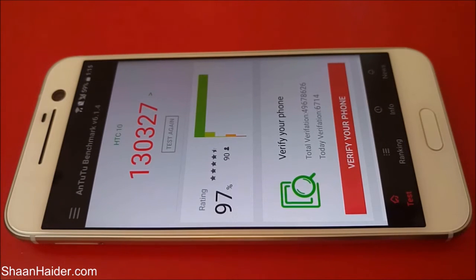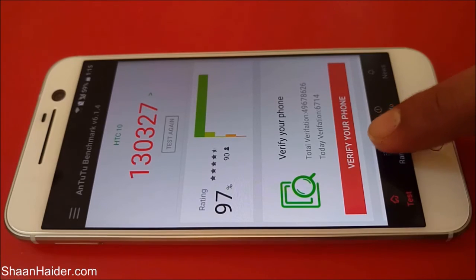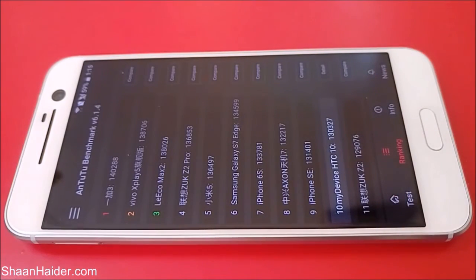And here is the score achieved by our HTC 10 smartphone. That's 130,327. This is the overall score achieved by HTC 10. And if we go to the ranking tab, you can have a look at the scores of a few other smartphones. You can see that our HTC is at the 10th position here.